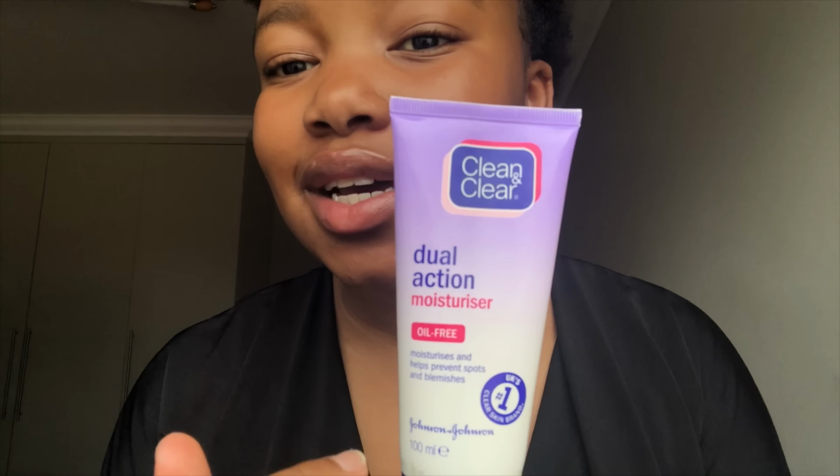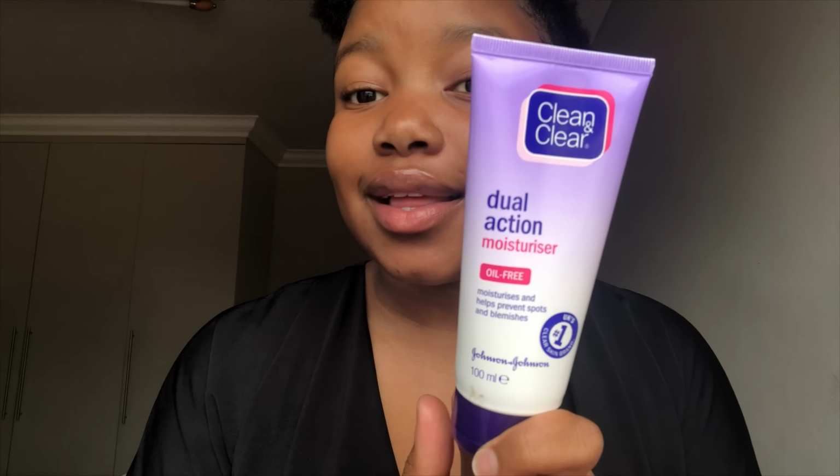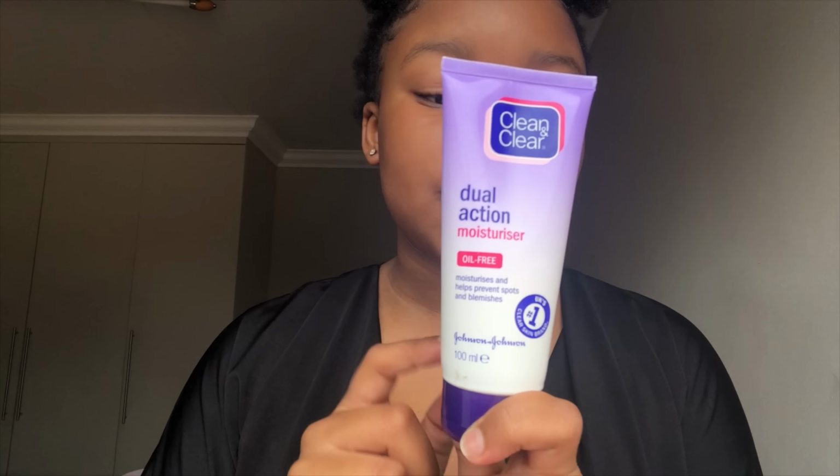It has nothing in it, it's just clear, as you can see. This is what I use to wash my face once I'm done, and this is what I use to moisturize my face, clean and clear, and it works. As you can see, my skin is clean and clear. So I use this Dual Action Moisturizer. It's oil free. I have very oily skin, guys, so this actually does the trick and it works for me.